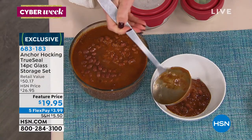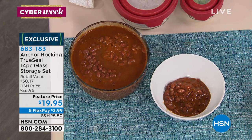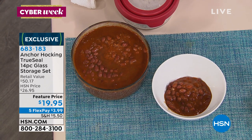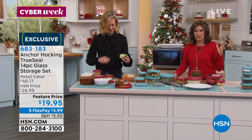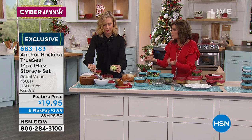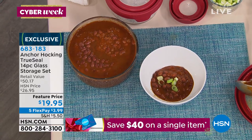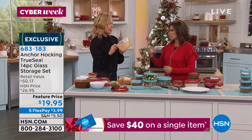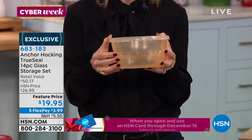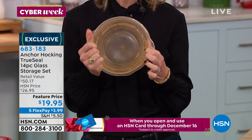To get an entire set, seven different glass containers, the quality you want from Anchor Hocking, is $19.95. I mean, it is $2 and some change per container. What do you spend for those silly little plastic things that look awful, that are flimsy, you can't cook in them, you can't freeze them? The plastic is eating, your food is seeping into the plastic, but that plastic is seeping into your food at the same time. So with glass, you can feel safe.